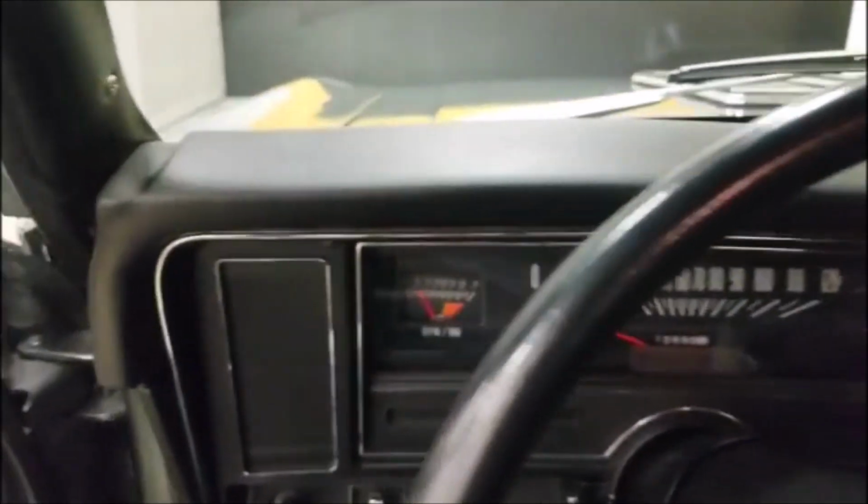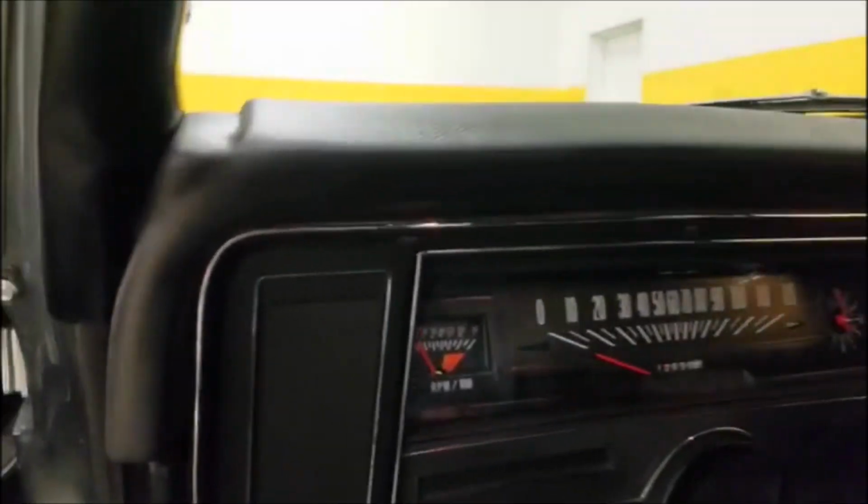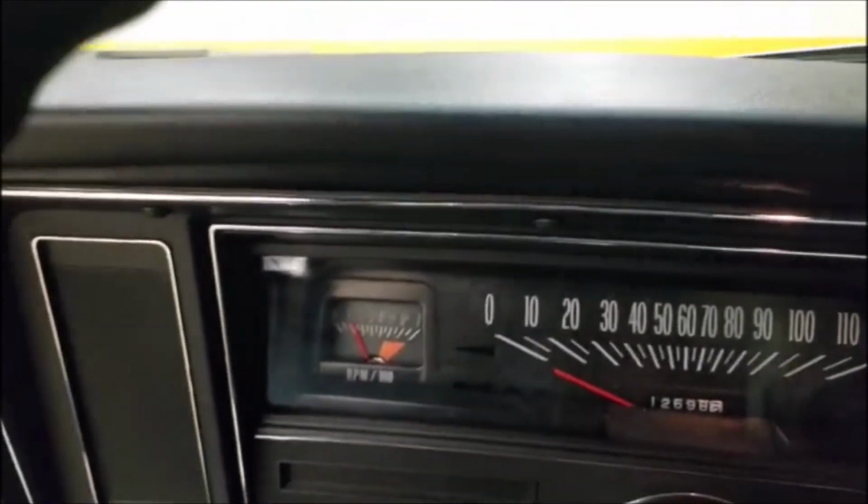Dash, all in great shape. Headliner, nice shape. Like I said, this thing's pretty much turnkey. Get in and go. So nice it sounds, and also check out that tach so you can see that that's working.